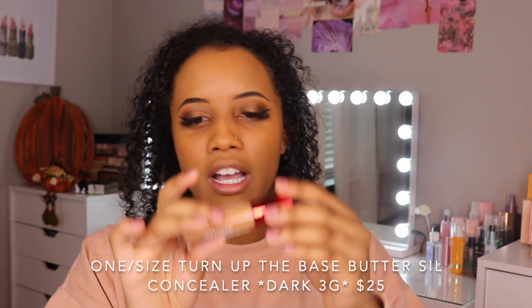Okay, let's keep this good We Love Everything streak going. Concealer, I'm gonna be using the One Size. This is the One Size Turn Up the Base Butter Silk Concealer, and this is in the color Dark 3G. I am currently using the Makeup Dissolving Mist from him right now, and I actually really like it.